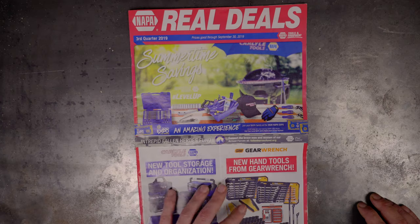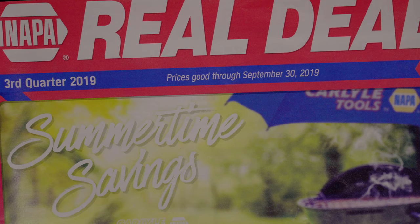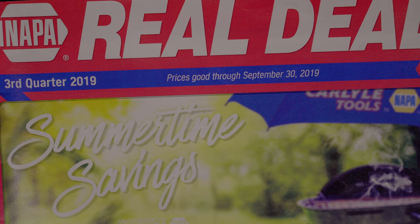What's going on, guys? We're just going to shoot through this Napa tool deal flyer real quick. Now, I didn't know this, but these prices are only good through September 30th, 2019. So these prices will only be good for the next 16 days. But I figured we'll shoot through it.